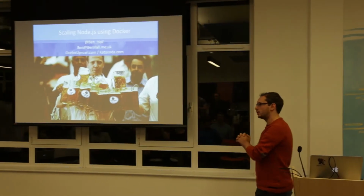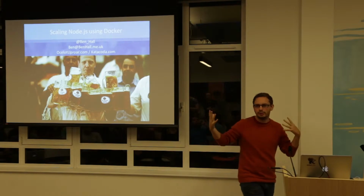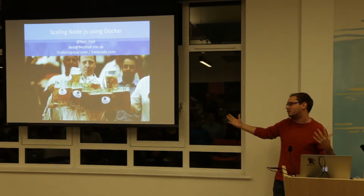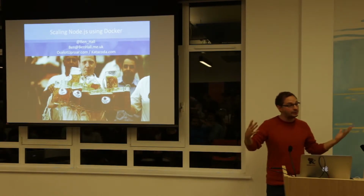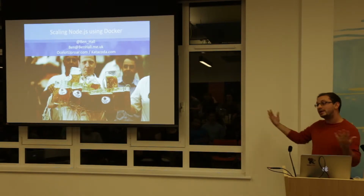So we have a slight problem. As we saw, the future will be that we're all transcoding our code into C++, and it'll be super fast and super scalable out of the box. But sadly, that's got bugs, and so we're not quite there yet. So we need an alternative. And thankfully, that alternative, for us at least, has been Docker.